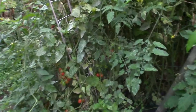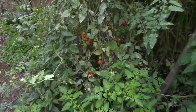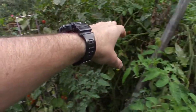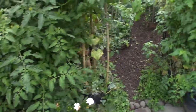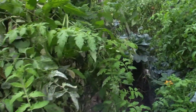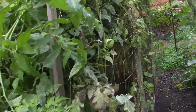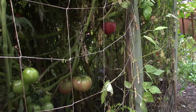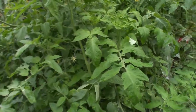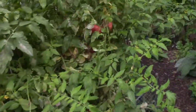I'm gonna harvest these off today. You can see back there, there's some more big Brandywine varieties. We've been taking off all these ones that are turning orange here, collecting those up, dehydrating those. There's still a lot of tomato production. Things seem really vigorous still. One there I'm gonna get. There's a couple over here we gotta harvest.